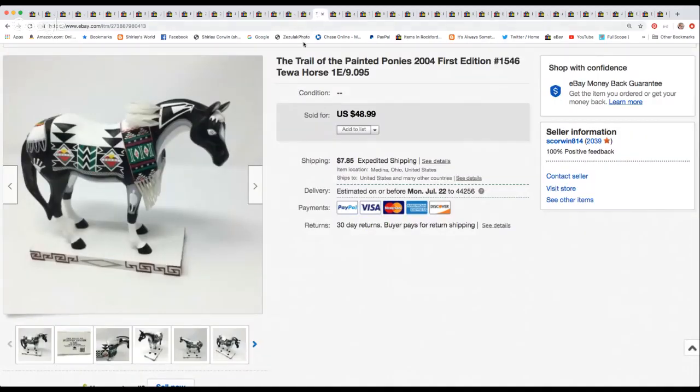And this is one of the Trail of the Painted Ponies. This is a 2004 first edition. Had the number and everything on it. And I had it up for sale for $48.99. I thought it would sell right away. I didn't think really it would sell for $48.99, but I did finally take an offer of $28 on that.